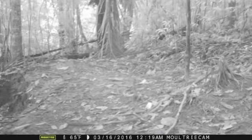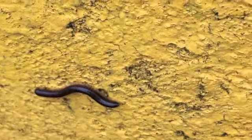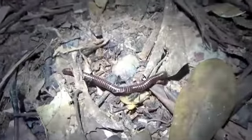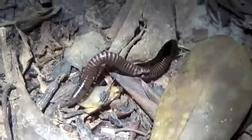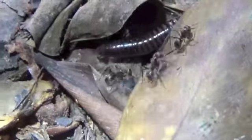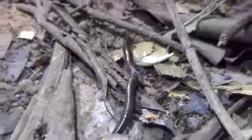Another decomposer is the millipede, one of my favorite creatures. Here's a small black and red millipede. Red-banded millipede is another name for these. We also saw another millipede that was being attacked by some ants. This is the black-striped millipede. It's a form of giant millipede. They grow much bigger. They're basically the opposite colors of the red-banded millipede, with larger stripes of red instead of black, but they still have the stripe pattern.